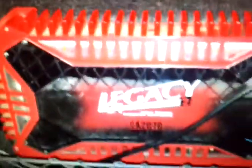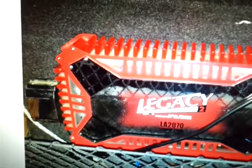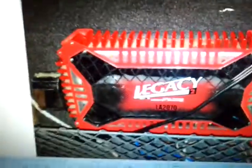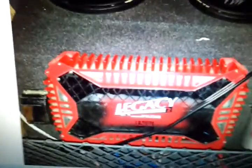This is my old setup, my MA Audio 12s. This one's kind of crapping out on me on that side over there, as you can see. Well, you can't really see that it's crapping out, but I can hear that it's crapping out when I'm driving around. This is a Legacy Red Series 2 LA 2070, 1200 x 2 channel, 2400 on one.